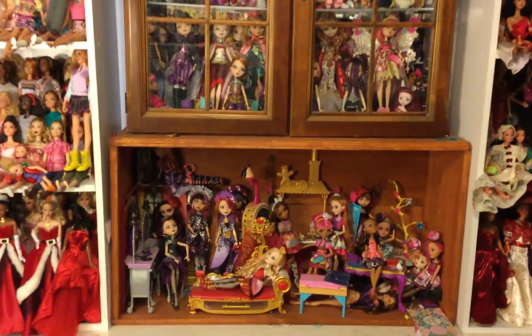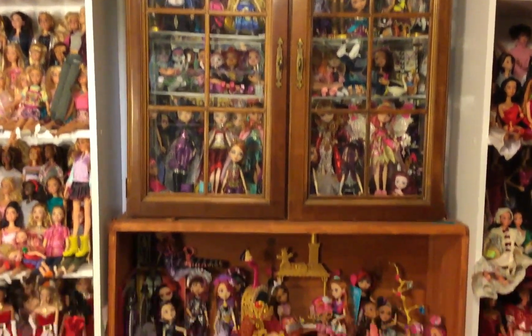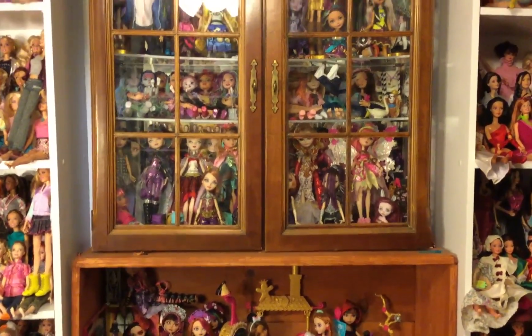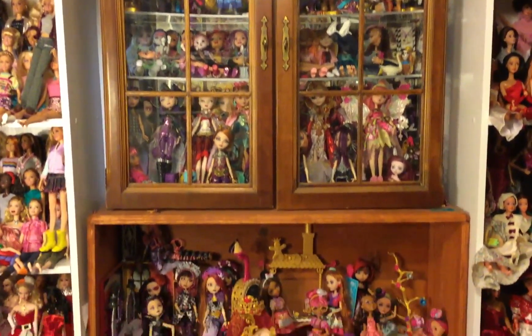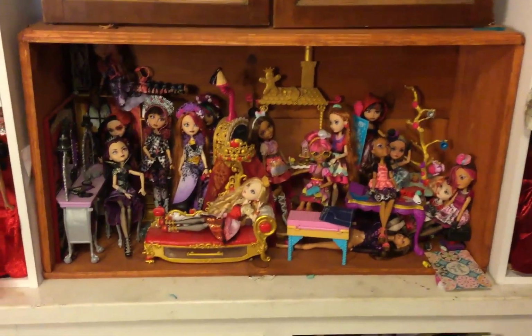I apologize for this one in advance. My ceiling fan is right there, and the back of this shelf that I keep it on is mirrored, so it reflects everything. So you can see my ceiling fan, and I'm really sorry that that is happening, but I can't really do anything about it. So I'm just going to go ahead and show you guys anyway.